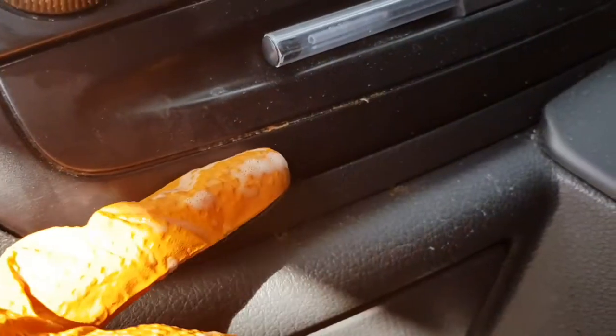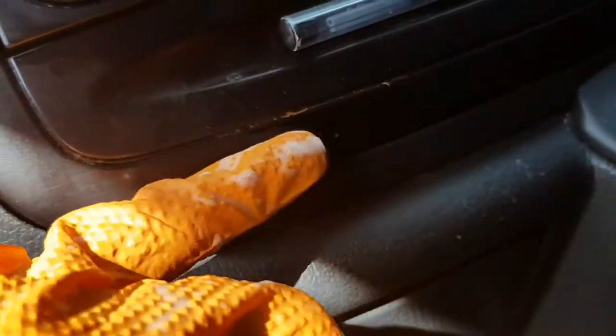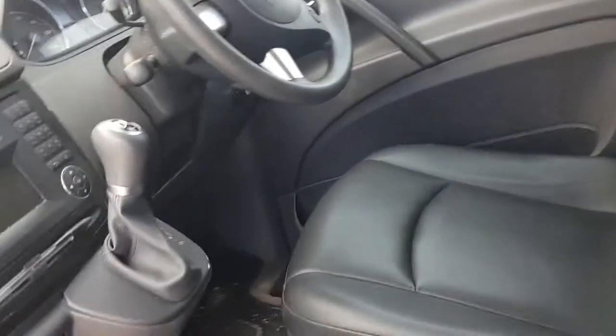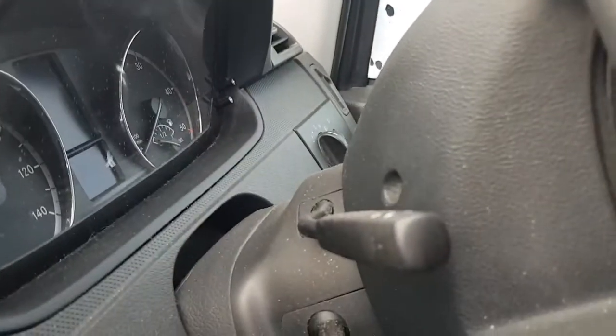As you can see in there, the owner wants all this removing. We'll clean the leather up as well while we're in here, so it's looking a bit shiny. Very, very dusty over the top there. We'll get all this cleaned out, but first it's an exterior surf wash.